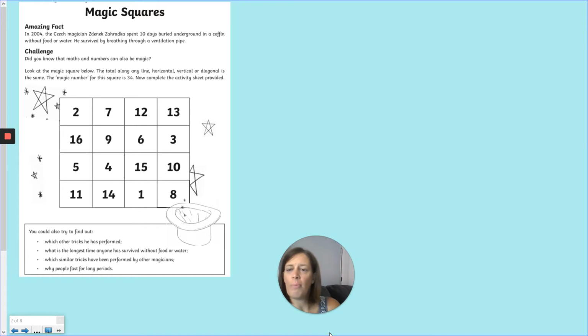The total, that means when you add them all up together, along any line, horizontal, this direction, vertical, this direction, or diagonal, this direction, is the same. The magic number for this square is 34. So when you add up those 4 numbers along that line, they will total 34, or those along that horizontal line, or those on the vertical, or even these in the diagonals. The total will always be 34. Magic.